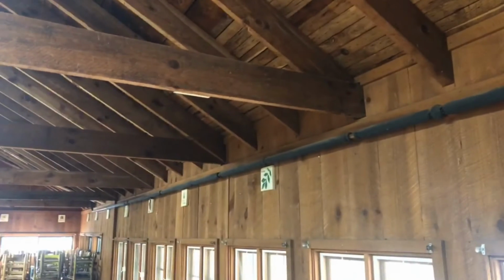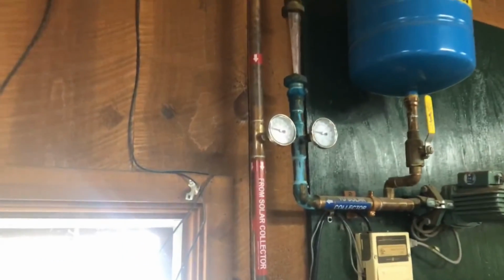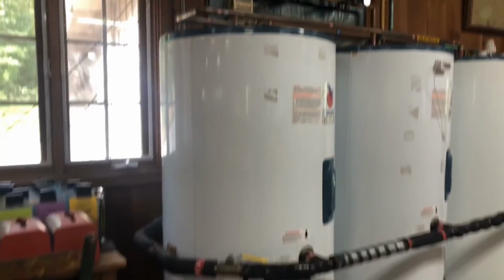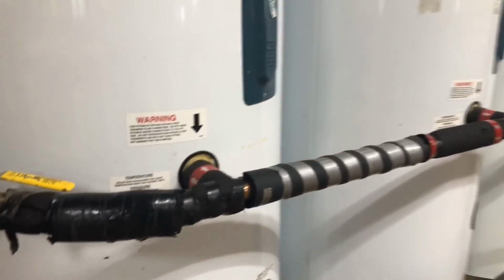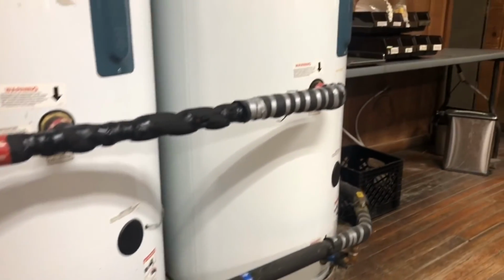So here we have our inflow coming from the solar panels. It's the insulated part so we don't lose much heat. And then it's going to drop down into the big cylinders, and you'll see where it goes in, follow the red arrows, and then it winds down in a corkscrew, warming the coolest water, and then comes back out on its way to the solar collector.